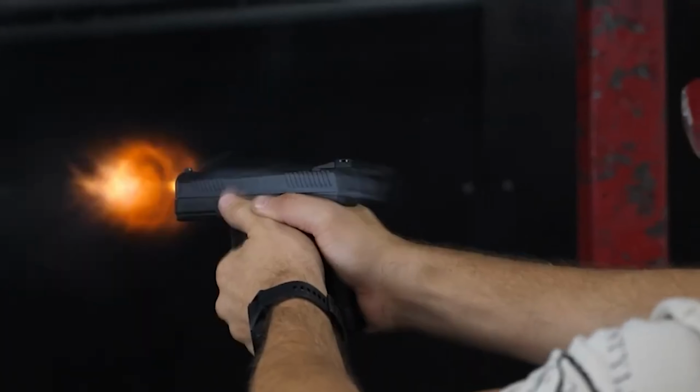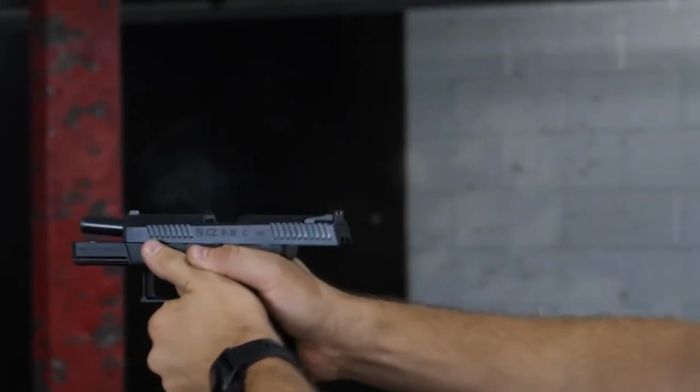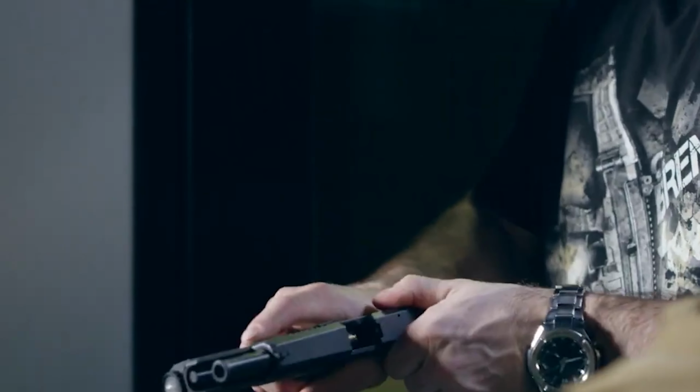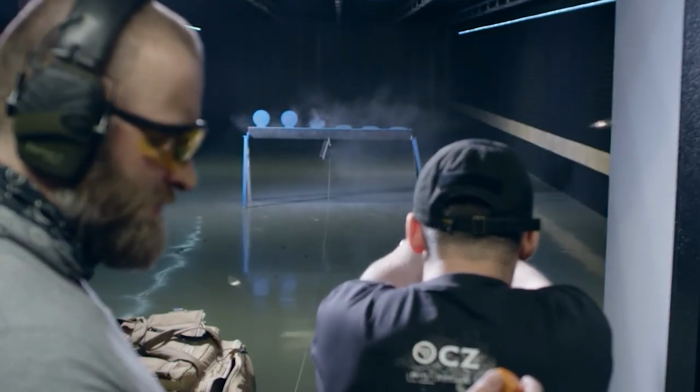Although it's definitely closer to the 19, it's still just large enough that some shooters may have issues concealing it as opposed to the 19. Optics-ready options are available, and the gun comes with a Picatinny rail and backstraps to adjust for different hand sizes. The P10C does a few things notably better than the Glock.